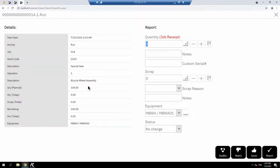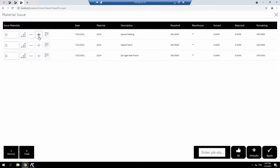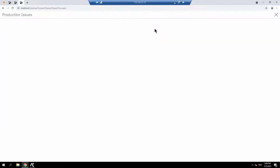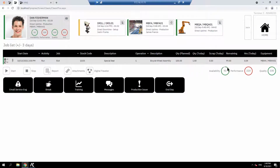And LYNQ MES supports serialized, lotted, bin-controlled environments for traceability. I'm going to put in a quantity, and I'm also going to issue the materials, and you can issue some or all of the materials at this point, and I'm going to click on apply. And if you report output slower or faster than expected in your routing, you're prompted to give reasons for efficiency gain or loss. You can configure tolerances for when an operator should be prompted. So there's the warning, and it's telling me to put in a reason why I'm faster or slower, and now you can see the quantity reported today.